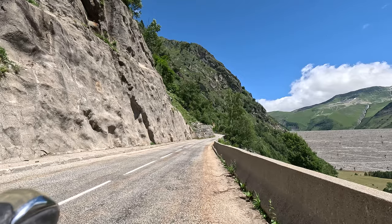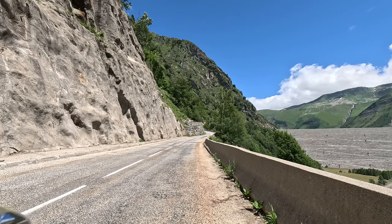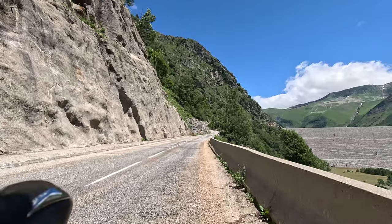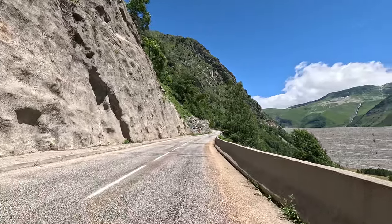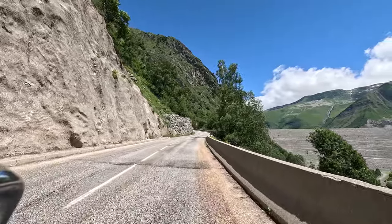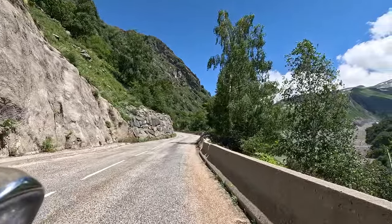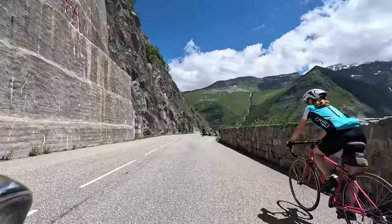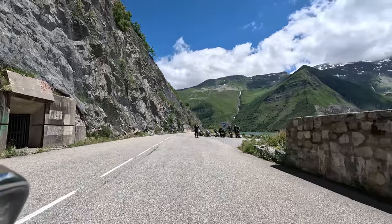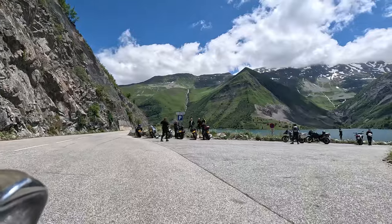And that, what we're looking at just a moment ago, it's the dam wall. It is a dam wall as well. Uphill all the way. And then you'll see the big lake in just a few minutes. One of the absolute ultimate climbs. Having a quick look, quick break. No. Not dangerous.